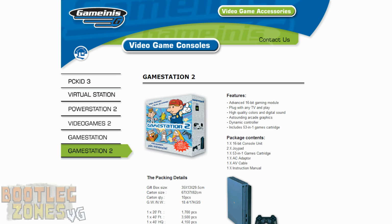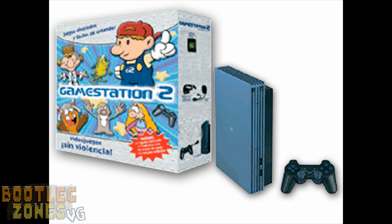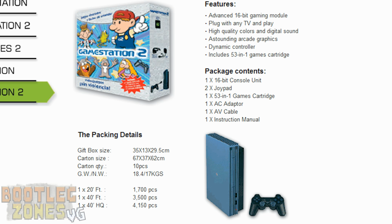Then there's a Game Station 2, which amazingly rips off a PS2, which they have an absolutely atrocious picture of on their website. And this system is more than a different shell, as apparently it's a 16-bit system.